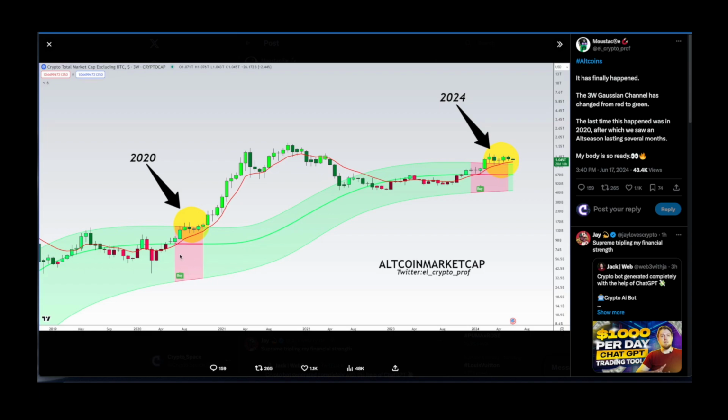In 2020 we had this retest of the Gaussian channel on a 3-weekly time frame, and we flipped into red color. Nevertheless, after that we flipped into that ocean of green for altcoins. So this is exactly the same case that is brewing right now. That's why I put it on the thumbnail, guys. I do believe that this is very important. Of course, I'm not saying that after that we are going to see a huge parabola, because that indicator is more of a macro indicator, but what it is basically suggesting is that the pullback could potentially be over.